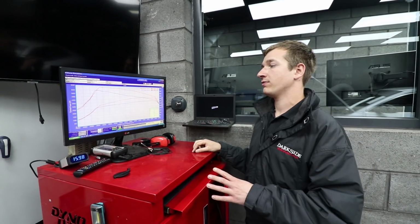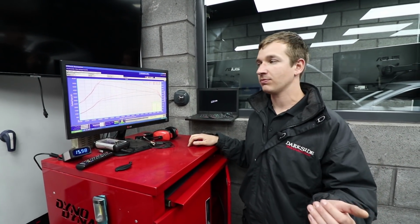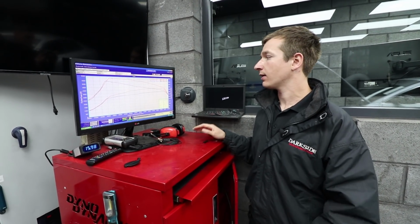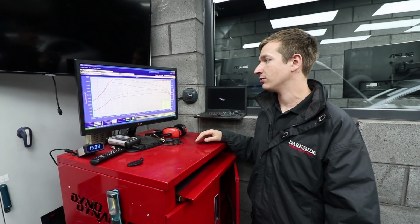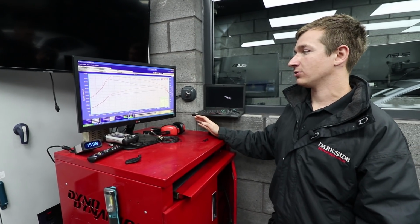We've tried the water-meth, and because now we're at the point where the turbo's limiting us air-wise, I think we're at 2.3 bar of boost now, we're not making any more power putting the water injection with the methanol in there. It's not making any difference to power. So, really happy with what it's doing.